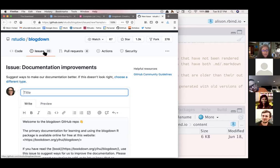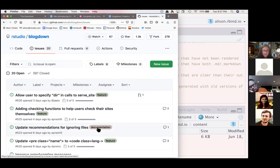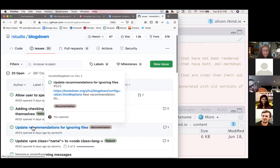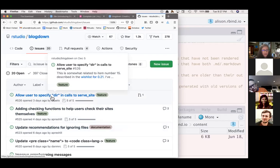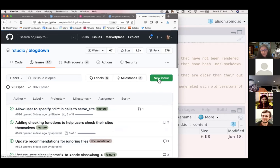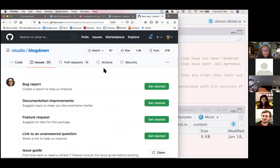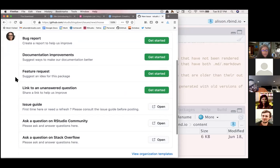Anything that you enter here will also be automatically labeled with the documentation label for us, so it makes it easier for us to keep track of it and close the issues as we're going through and start updating the book. If you've had any other issues with using Blogdown, when you go to the new issue in GitHub link, you'll see that we've created a little bit more of a GitHub template for issues. So you can now choose bug reports, documentation improvements, feature requests, or you can link to an unanswered question.